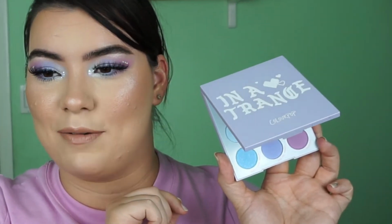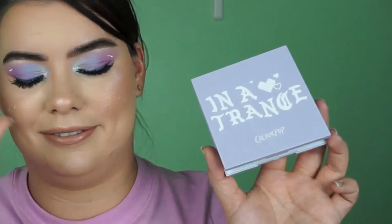Yeah, my palette does that. I'm pretty sure it's not supposed to do that, but I don't care.